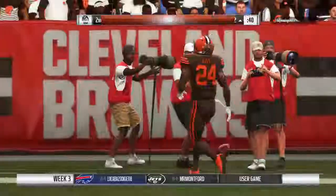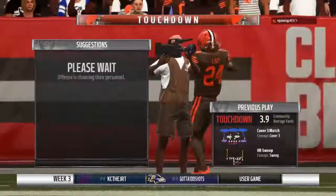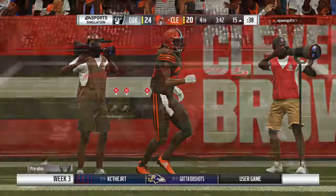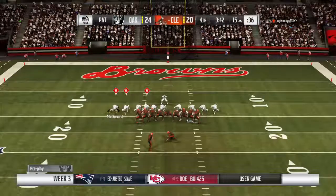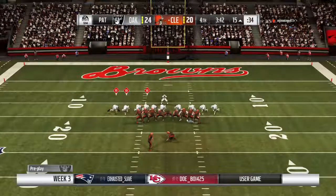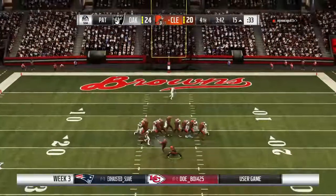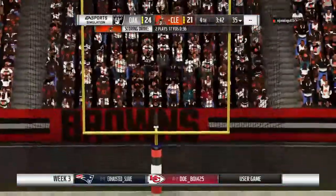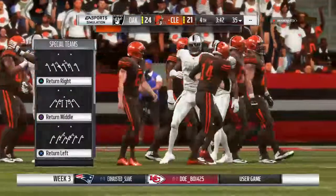And he'll take it into the end zone for a Browns touchdown. Jay Ajayi, his 2nd touchdown of the game, his 3rd on the year. And the Browns have cut it back within a score. Forbath, the extra point. And now things get a bit more interesting here in this 4th quarter.